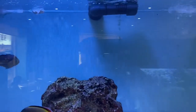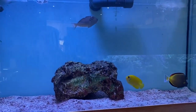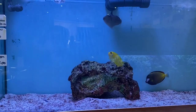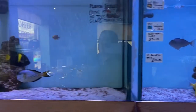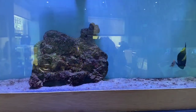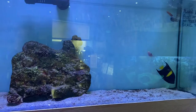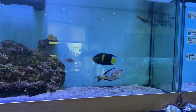Into the next one, we've got a lemon peel dwarf angel, blue throat trigger, a blue neon goby, and an extra large gold rim tang. Into the next one, we have a Sohal tang, large Asfur angel, sun faced damsels, and a high fin dwarf parrot wrasse.